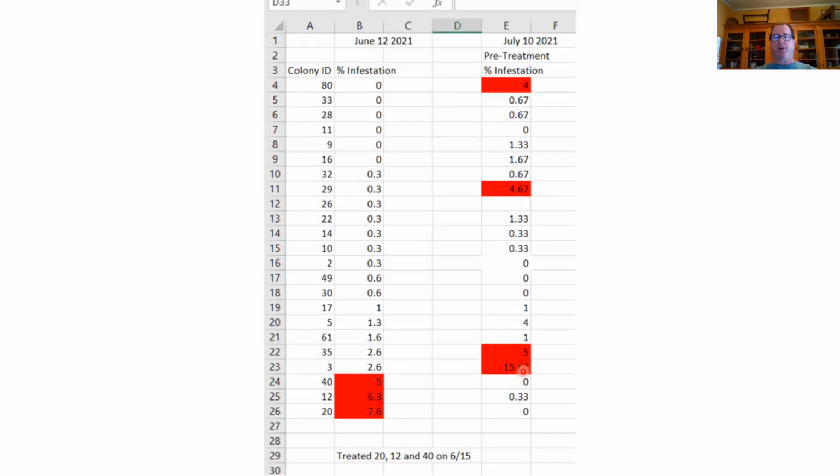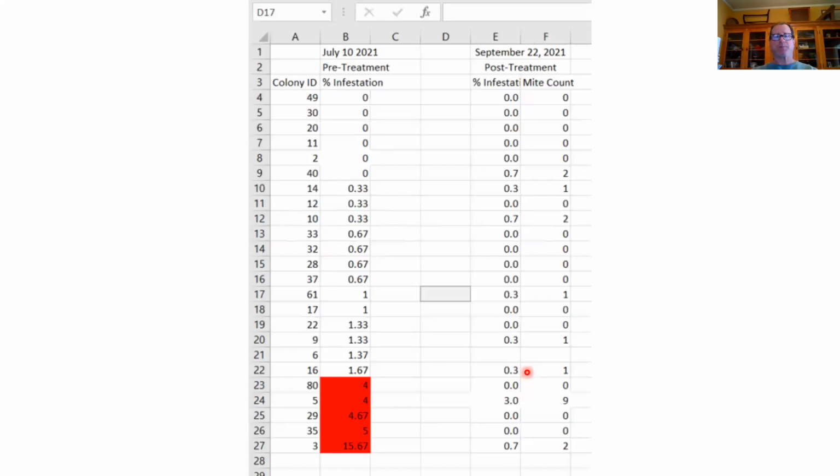Then we'll see almost 16% in July. So that was quite a shock there. So here is my July, kind of mid-July monitoring. This is my pre-treatment. I treat every colony in the apiary, usually start treating as early as mid-July and no later than mid-August, but generally around August 1st. And this is my pre-treatment monitoring to make sure things aren't too far out of control before treatment. And you can see the apiary is in pretty good shape, 25% squeaky clean.